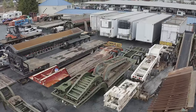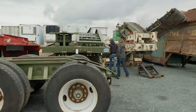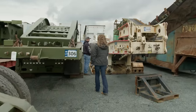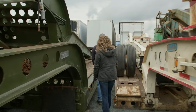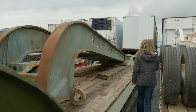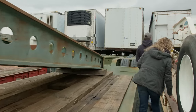Wow. It's like military green. Yeah. It's a cool green. Where do they keep the controls for the magnets? Right back here. Oh, they're back here? The magnet controls are in the back? Brand new deck. Oh, that's a nice deck.